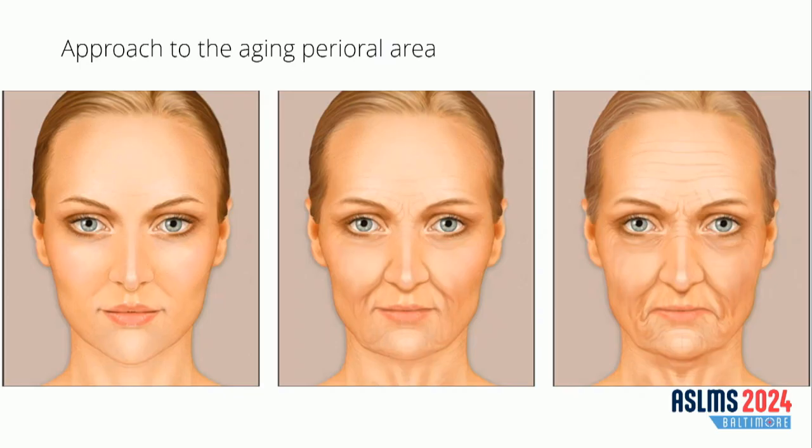And then as we approach the perioral area, similarly, we see a lot of changes with age. One of the most common things patients come in to me for are prominent perioral rhytids, or those vertical lip lines. We also see a lot of volume loss in this area. So we start to lose the support structure around the mouth. We see an elongated upper cutaneous lip. We see marionette lines, jowling, and then textural changes as well.